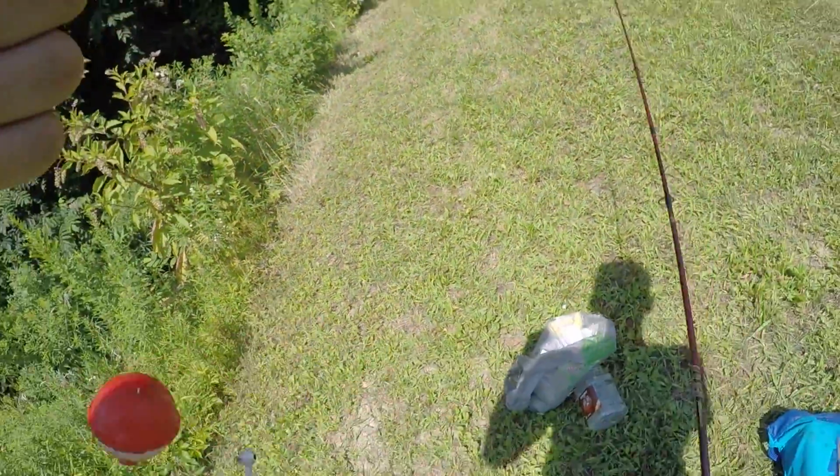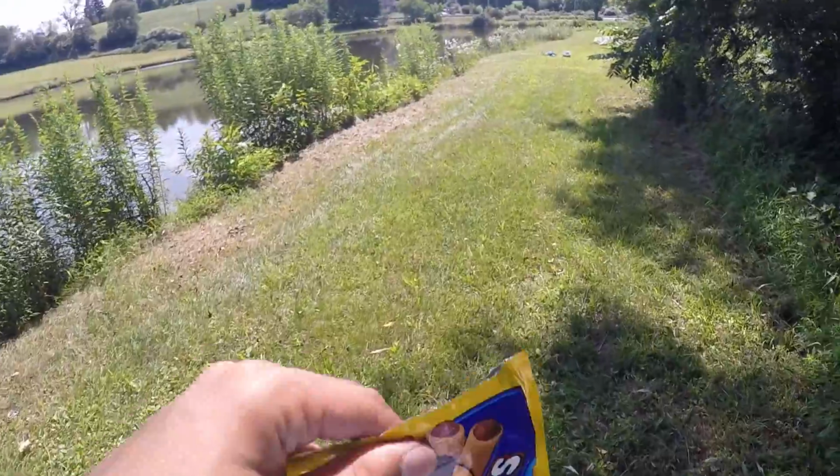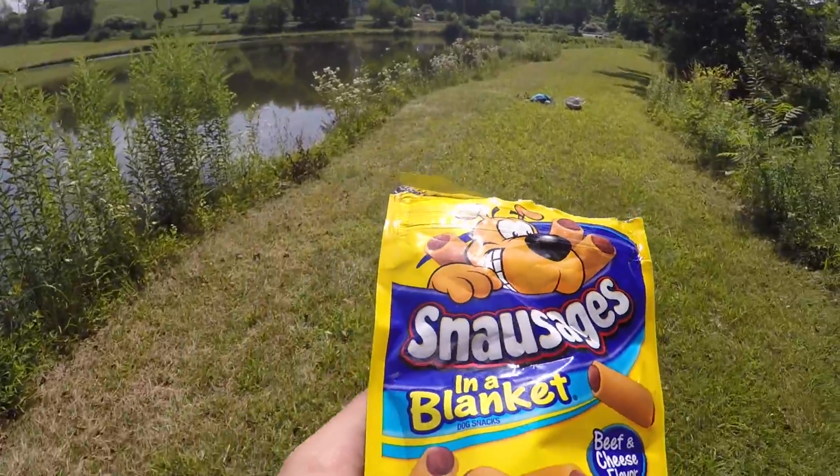All right, guys. Well, sadly, it looks like it is not my day to catch a fish on this toy snake. I'm actually on a time crunch here today. Kelsey gets off work soon. So I'm going to bring out the snossages and see if we can get anything to bite on this.